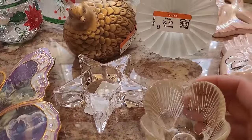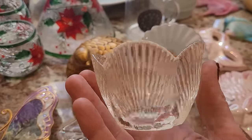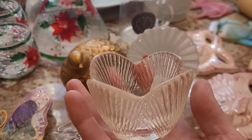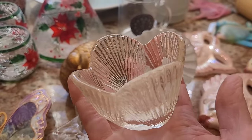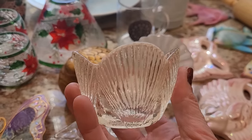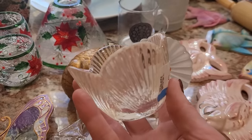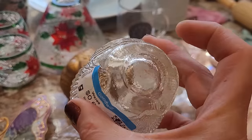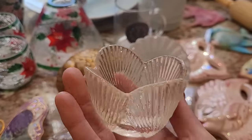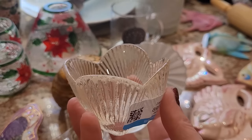Next, we have this quite unique little candle holder. It's little scallop shells all the way around. It's a bit of an off yellowy, whitey, not clear glass. And I had a feeling it might glow under black light, but it doesn't. I think it's just quite vintage. It was on sale. I paid 35 cents for this and I shall ask $12.